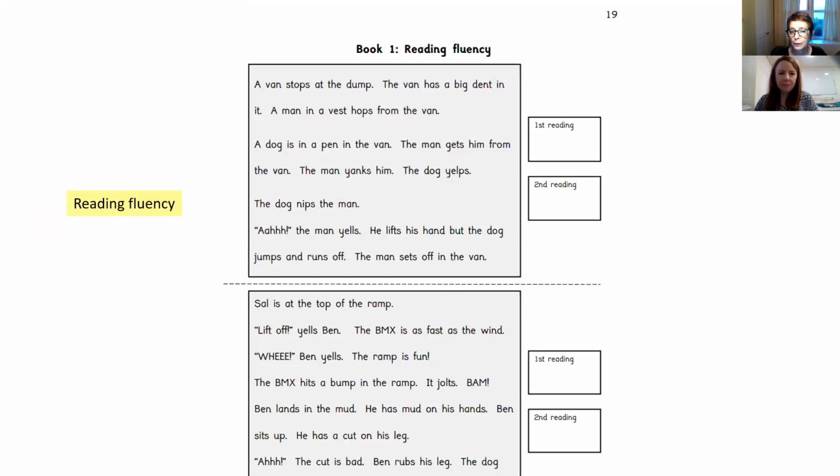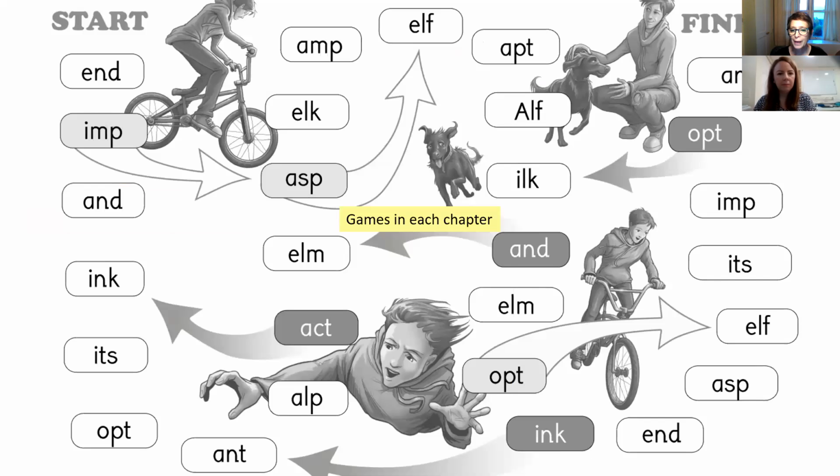And we have reading fluency too. This is an example of reading fluency. Usually I'll ask my student to read it first, just read it through, and second, to read it with expression, because you want them to revisit the text again and again and again. And of course, we have a game in each chapter too. This is a fun snakes and ladders with the characters in the game.